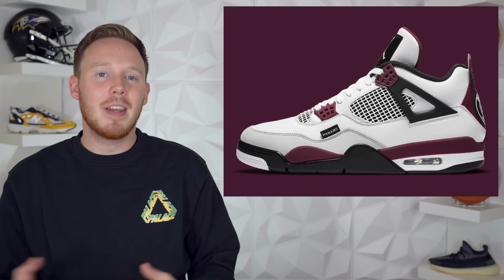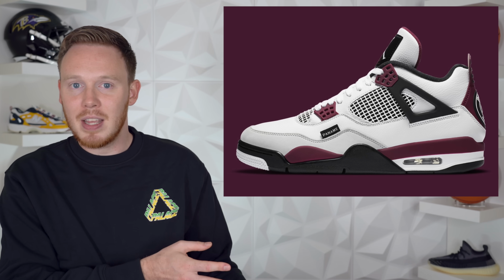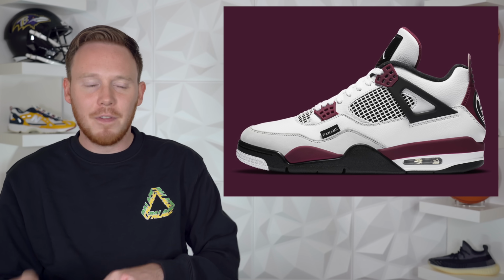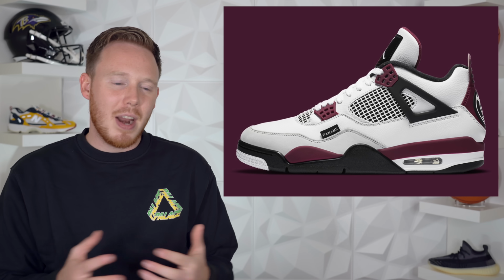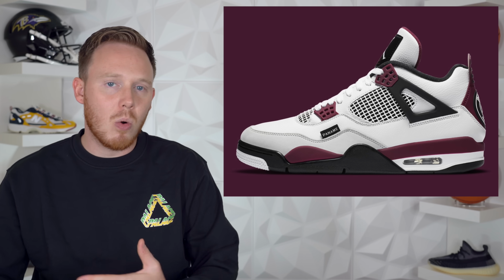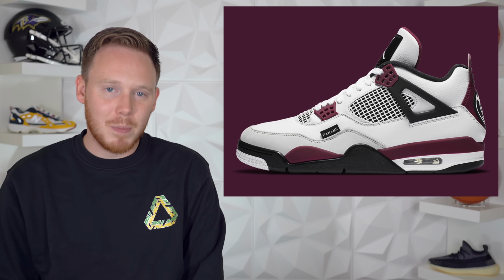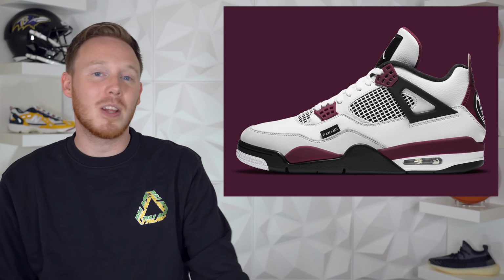I have no idea how limited this sneaker is going to be. I would expect that in Paris, where the team is based, it'll be less limited than it is here in the United States, which was definitely the case for the previous collaboration, but I don't think it's going to be an impossible sneaker to grab in the United States. It might just be a little bit harder, or you might have to pay slightly above retail. I don't know, I'm just making guesses, but I definitely would expect this sneaker to sell out, and sell out very quickly.